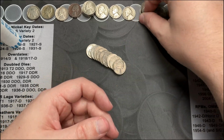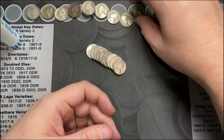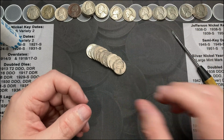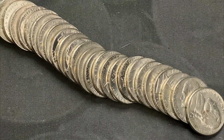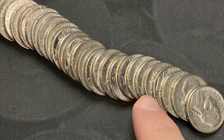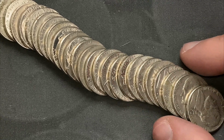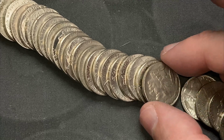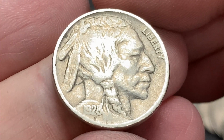Let's see. It goes up in here somewhere. I am running out of room up here. Awesome. Roll 22. And I did not see this till I started moving the nickels down a little bit more. And do you see right here? Do you see right here? I got another Buffalo. Buffalo number 3, 1928.